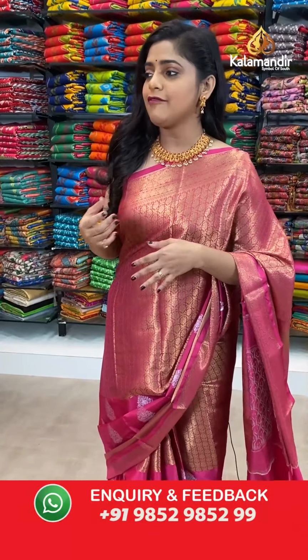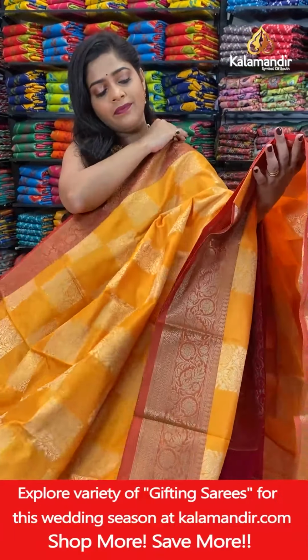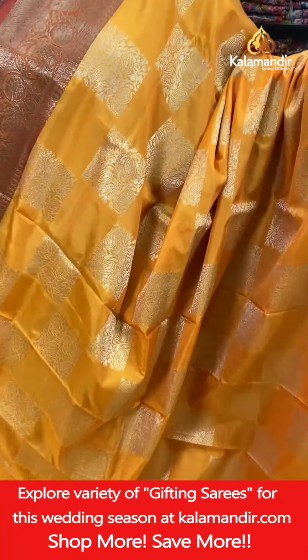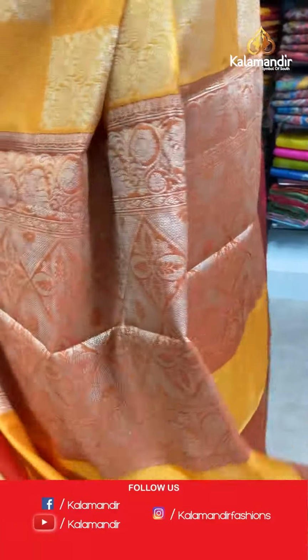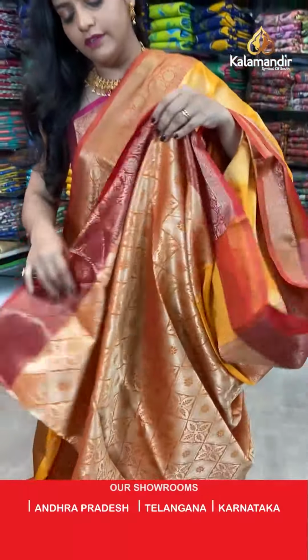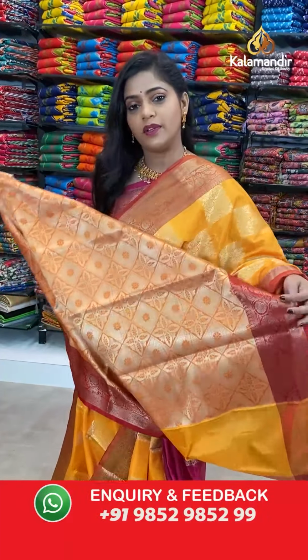I'm going to show you one more color in the same pattern. I have mustard and orange, dark orange color saree for you. On the body, same pattern with gold zari weaving all over it. Bronze zari weaving for the borders. Pallu is going to be in reddish orangish color. So red is towards only this part, that is the pallu. Orange for the body of the pallu and a brocade orange and red blouse piece to go along with the saree. Let's see the pricing details now.